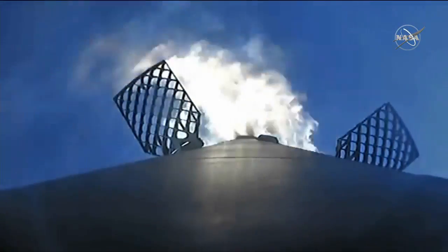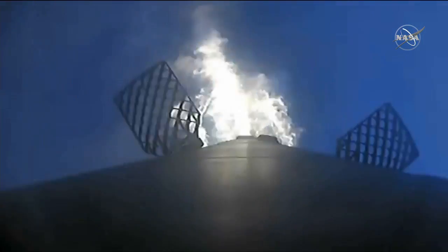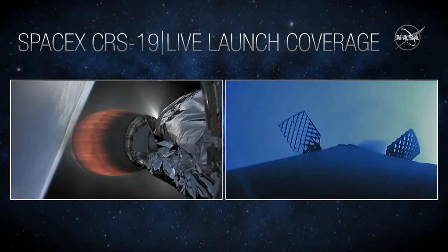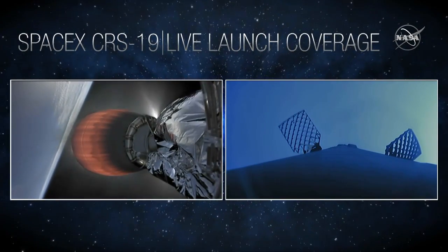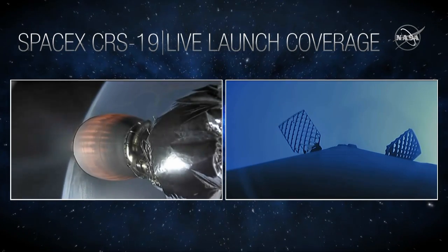And there's the shot of the entry burn. The third and final burn is the landing burn, which happens just before touchdown. It provides the booster a soft descent to attempt landing, and this is also when the four landing legs are deployed. We're probably about a minute away from beginning that landing burn. Let's keep an eye on screen to see if we can see those engines relight.